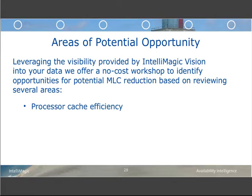Reducing CPU consumption on Z13 processors through improved processor cache efficiency represents just one area of many that can help achieve significant reductions in MLC software charges. We review a broad range of areas in the no-cost MLC assessments that we offer, leveraging the visibility provided by IntelliMagic Vision into data from your systems.